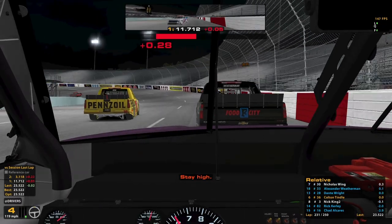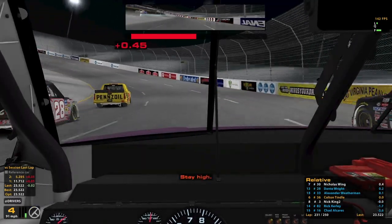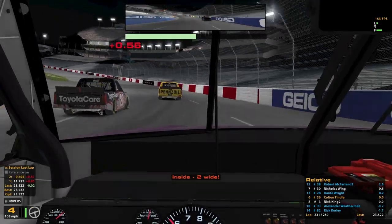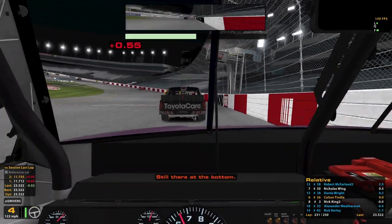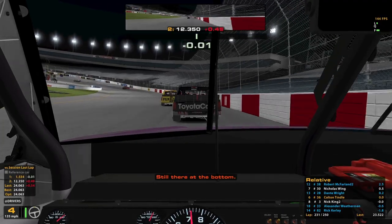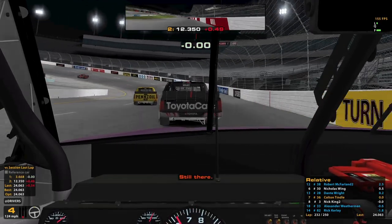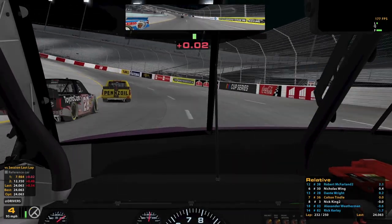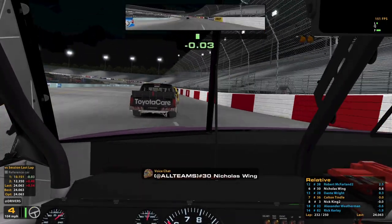Stay high. Okay, Colton, you're reeling. Stay high. You're in the middle. 3 wide. Hold your line. Inside. Ooh. 2 wide. Still there at the bottom. Well, that's one way to do it. Still there. That lap was at 24.1. I ran into that lap car just in time.